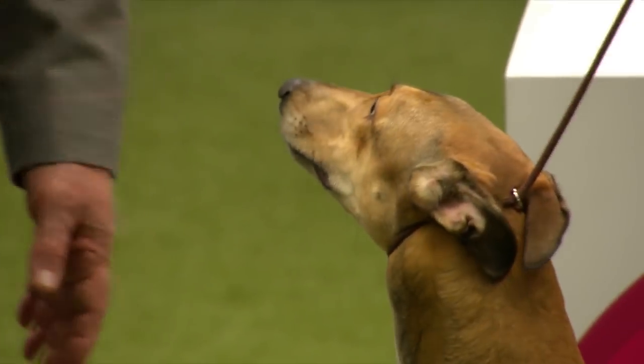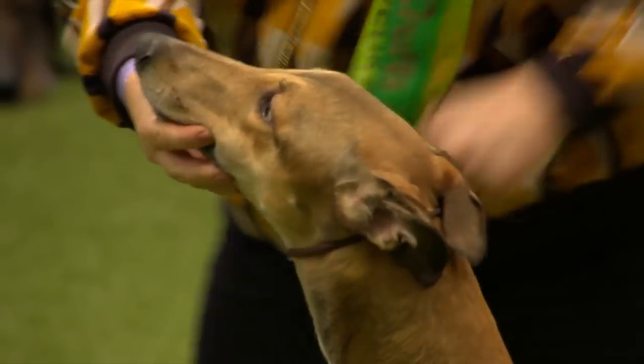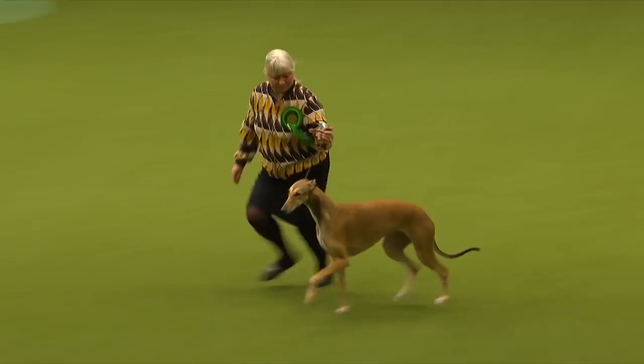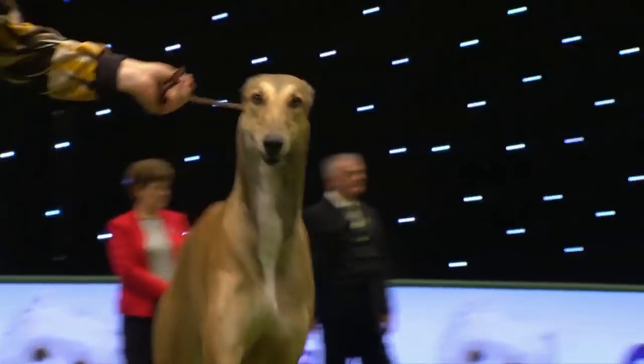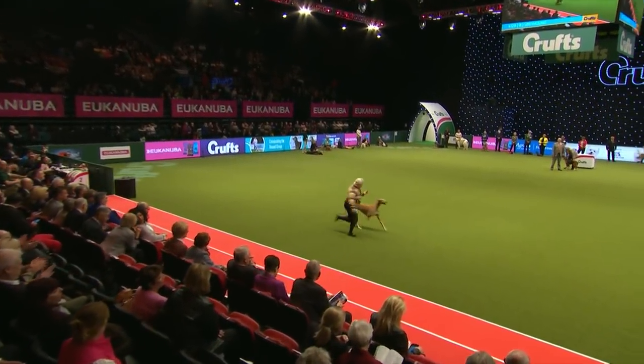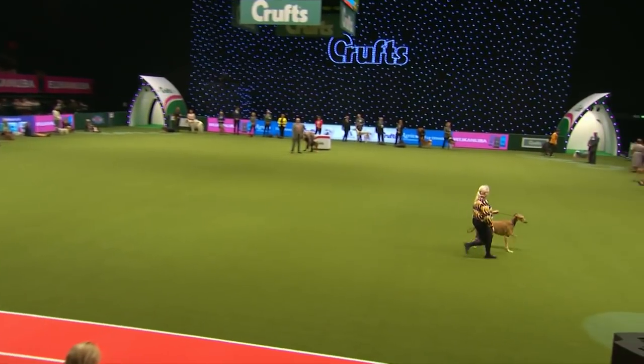This is a young bitch, 17 months old, called Kiki, and owned by Mrs. Bitter Arons Primavera and Mr. I can't say this, Pier Luigi Primavera. Yes, of course, I come from Italy. And regular visitors here to Crufts.